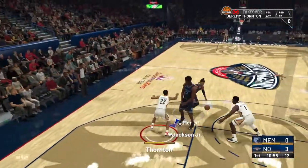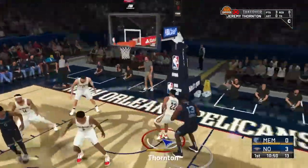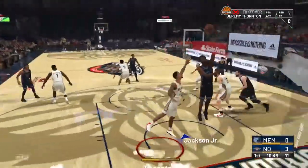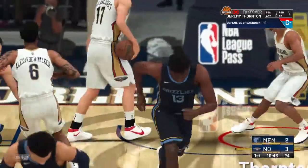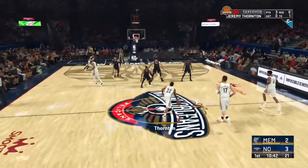Jackson dishes to Morant. Over Williamson. They get it back. Here's Jackson. Uses the glass to finish the layup. Boy, did they need that one. Their first make in the 5 field goal attempts they've had.